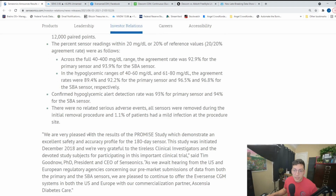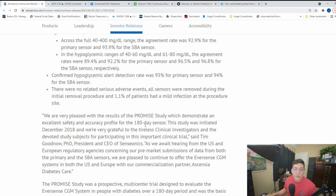We are very pleased with the results of the PROMISE study, which demonstrates an excellent safety and accuracy profile for the 180-day sensor. This study was initiated December 2018, and we're very grateful to the tireless clinical investigators and the devoted study subjects for participating in this important clinical trial, said Tim Goodnow, PhD, President and CEO of Sensonics. As we await hearing from the US and European regulatory agencies concerning our pre-market submissions of data from both the primary and the secondary, or SBA, sensors, we are pleased to continue to offer the SENS CGM systems in both the US and Europe with our commercialization partner, Ascensia Diabetes Care.